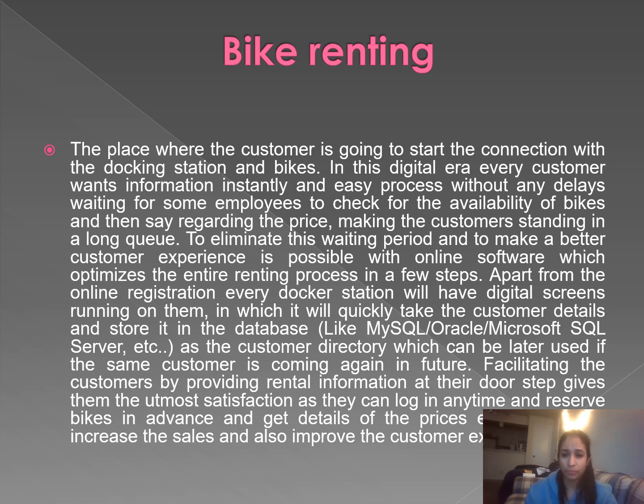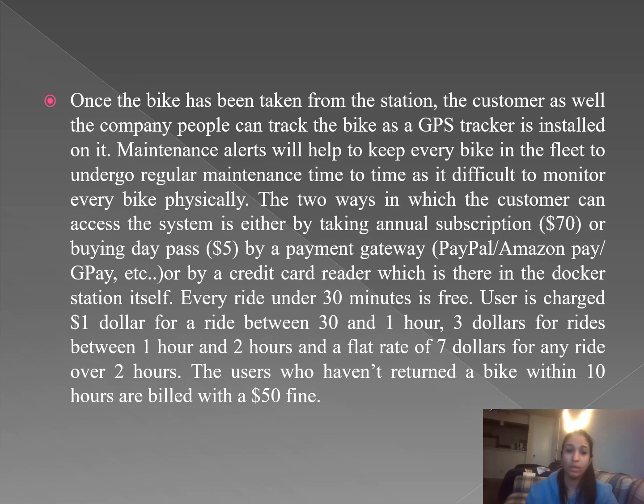Apart from online registration, every docking station will have a digital screen which will quickly take the customer details and store them in a database like MySQL, Oracle, Microsoft SQL Server, etc., as the customer directory, which can be used later if the same customer comes again in future. Providing rental information at the customer's doorstep gives them the utmost satisfaction, as they can log in any time, reserve a bike in advance, and get the price details of the bike station. This increases sales and also improves the customer experience.